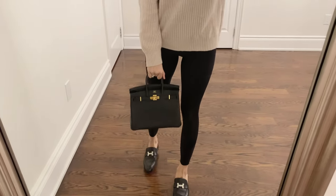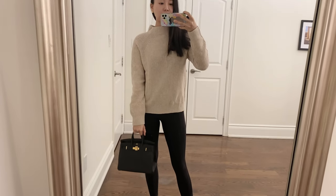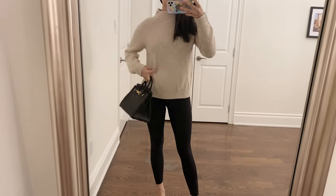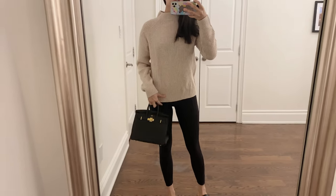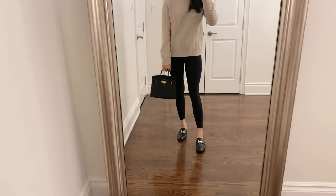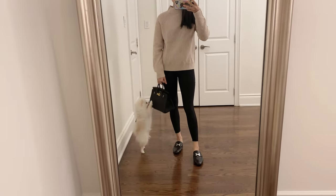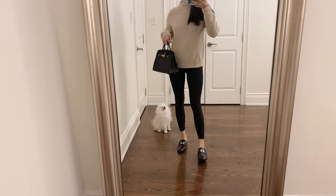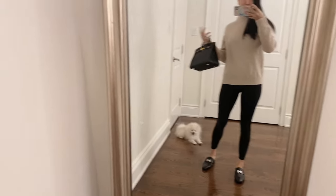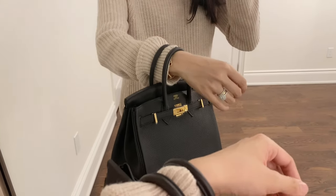I personally love pairing it with these kind of super plain, casual outfits. This sweater I got from Muji a year or two ago. Just because I think the bag already says enough and you just don't want it to be too busy. But if you like a super, super busy look, you should totally do you too. This is how I usually wear it. So the sweater, it would be harder to put up onto the crook of your arm.